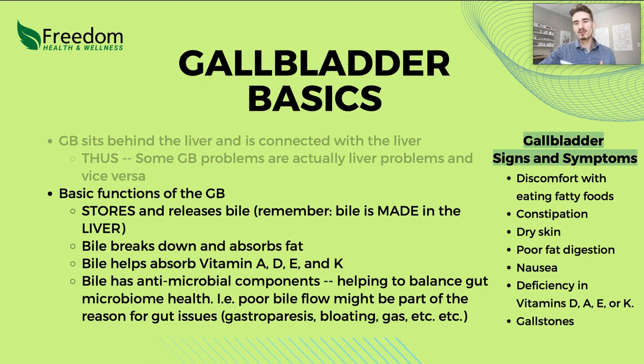So if you have any kind of stress to your gallbladder system or poor bile flow, here are the signs and symptoms that you'll see. You'll have discomfort with eating fatty foods. You have constipation. Constipation is purely a gallbladder bile flow issue.